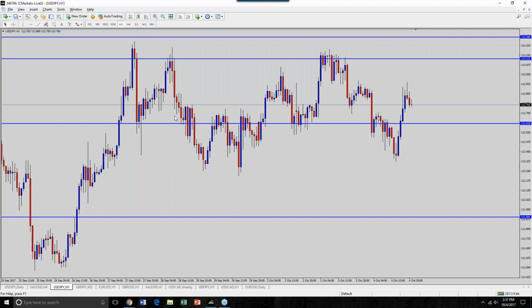Yes, correct. What do you do when resistance is strong and support is strong? Well, you can't have strong support and strong resistance. I mean, it has to be one or the other. You have to understand that if you're at a strong resistance, more than likely you're going to sell with confirms, and if you're at a strong support, you're going to buy with confirms. Okay.